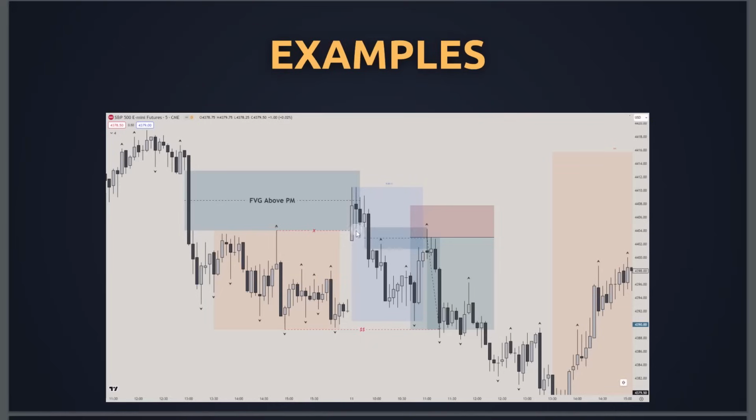Price closing below, still a bullish candle. I'm not saying it's a bullish candle, but I'm saying the color of the candle is bullish. But for me, this is a bearish candle. Why? Because it's at a fair value gap. And you see this wick? This is for me a bearish candle.